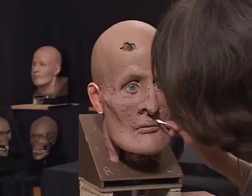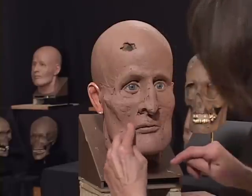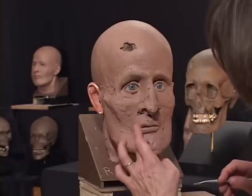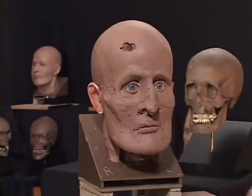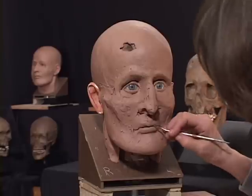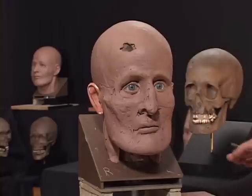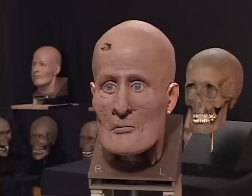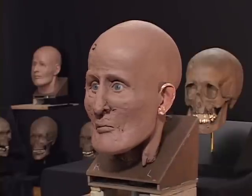So we get a little bit more of the lip shape coming at us. And we will have to do a lot of finishing work on this and smoothing out. But we basically have what she would roughly look like.